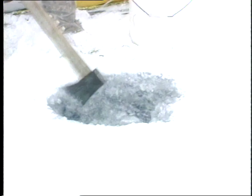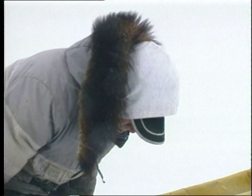Then there's water to be hauled. He has quite a ways to pack the 5-gallon pail, so he makes it easier by using his skidoo and toboggan. Not too much time sitting around when you're out in the bush camp. Always something to do out there.